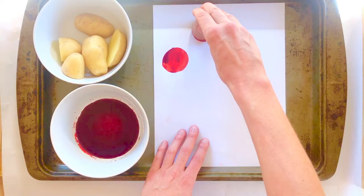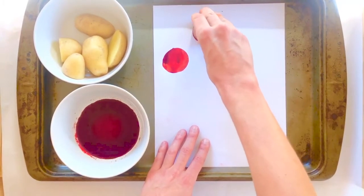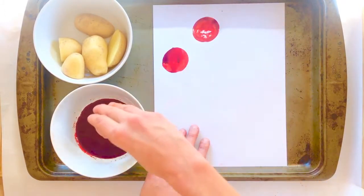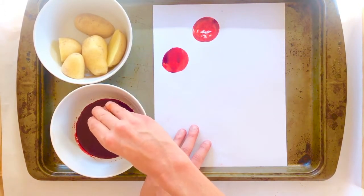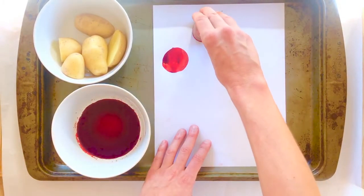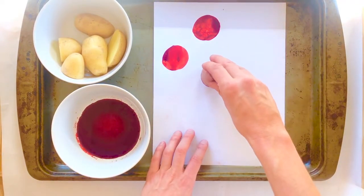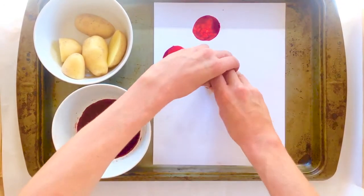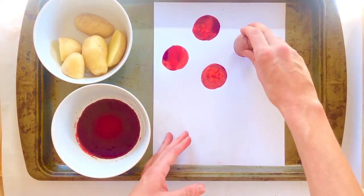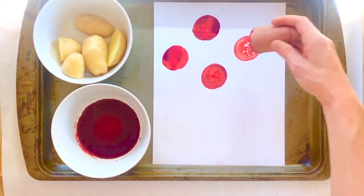So what you can do is you can put it back on top and press it down and wiggle, wiggle, wiggle it until it looks a little bit more filled in. If you need to dip your potato in food coloring a second time to do it, that's fine too. You can press, press, press like that. Then I'm gonna move over to a different section and press and lift. Move over to a different section, press and lift.